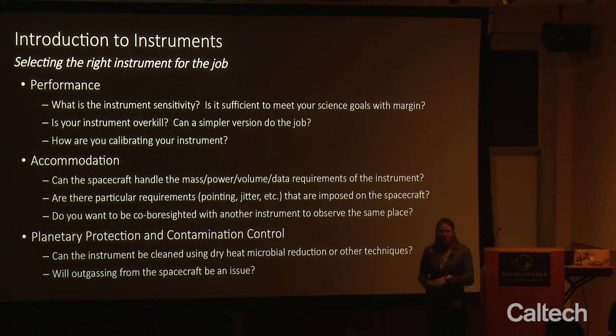And so you may have to compromise on things like sensitivity or resolution in order to just have it be able to fit on whatever spacecraft bus you're planning on bringing with you, especially if you want to land. Then things get really expensive. So smaller, lighter can be better, but you still have to make sure that it fits into your science requirements.